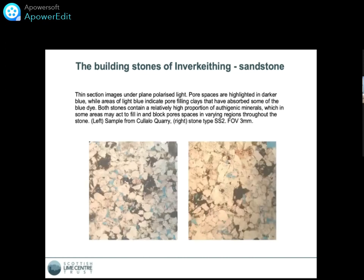And here we have a sample from Cullalo Quarry, which is on the left. Now, you've probably heard of Cullalo in more recent times, and that's because it was opened for a period for conservation. It's no longer operating at the moment, but I think there are still some resources from Cullalo, but obviously depending on the size and quantity you needed. But this was most similar to the stone that we saw of stone type 2.